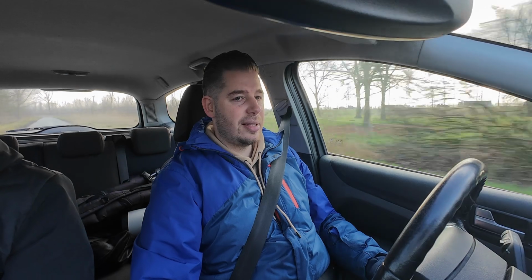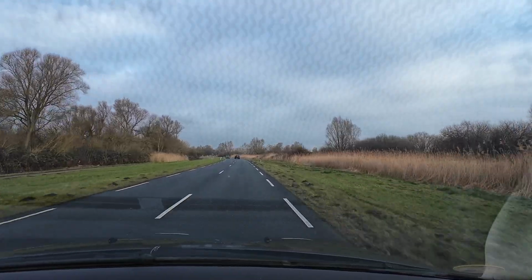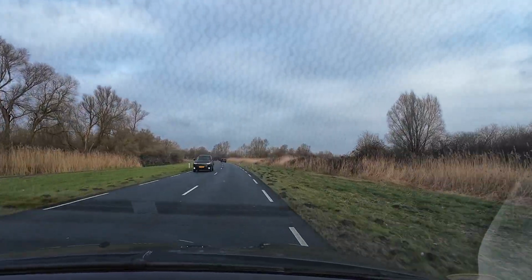Sadly, the cattle egret wasn't at the spot it was reported yesterday, so we are quickly moving on to the Buffelhead, Almere. First, we're going to check the north side of the harbour for two Slavonian grebes that were reported here.